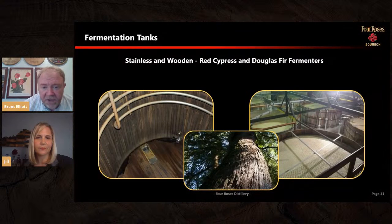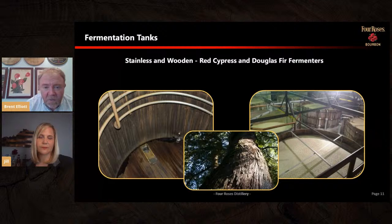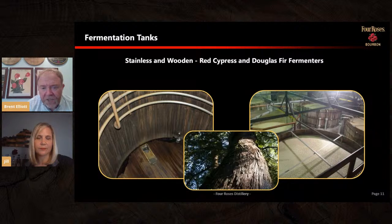And here is a view of some of our fermenters. We have a combination of red cypress, Douglas fir, and stainless steel fermenters. The red cypress were originally installed in the early 90s, but they're starting to wear out. You know, that's the one downside of wooden fermenters, is that over time they start to fall apart. So we're gradually replacing each one of those with Douglas fir.